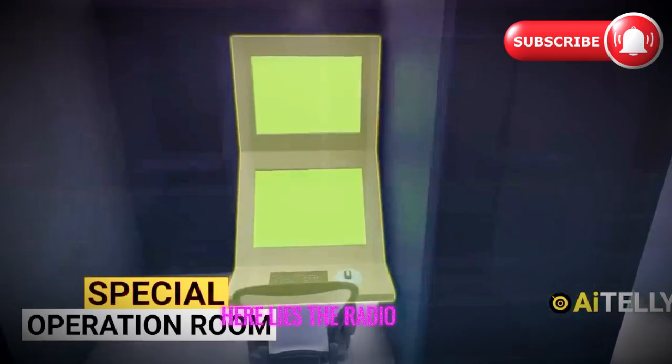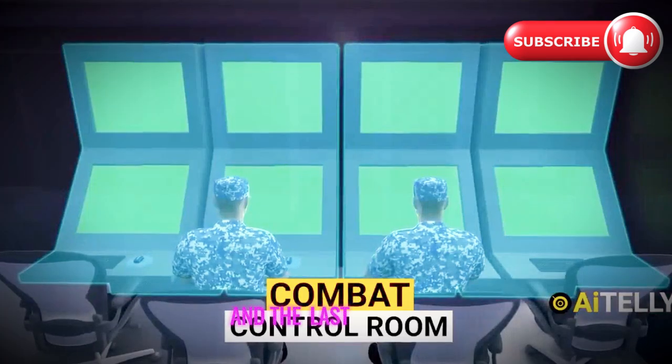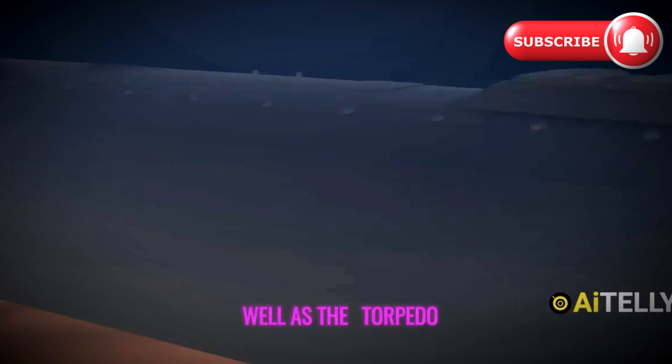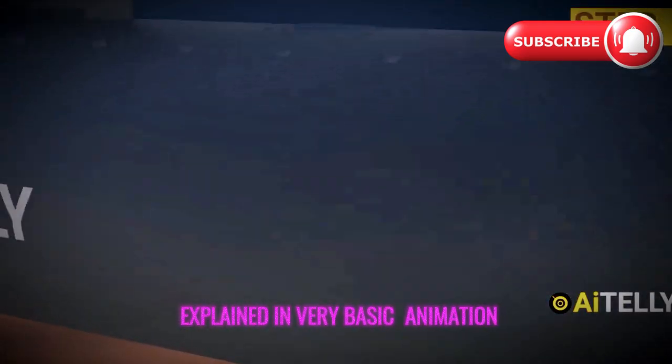Here lies the radio room. Just beside it is the special operation room, and the last section is the combat and control room that fires the missiles as well as the torpedo. This is how a torpedo works, explained in very basic animation.